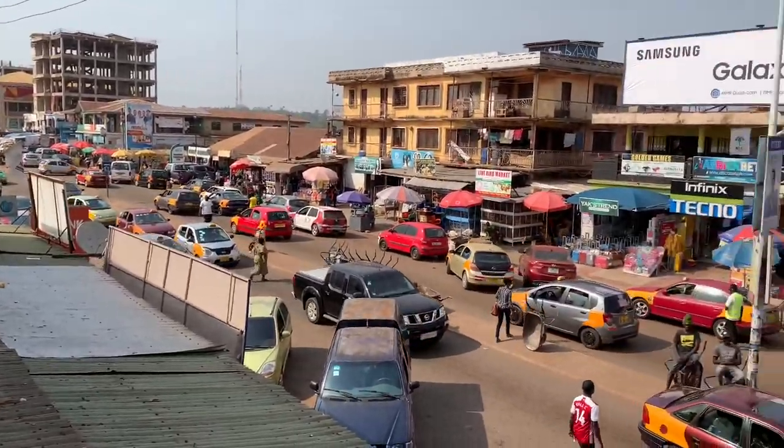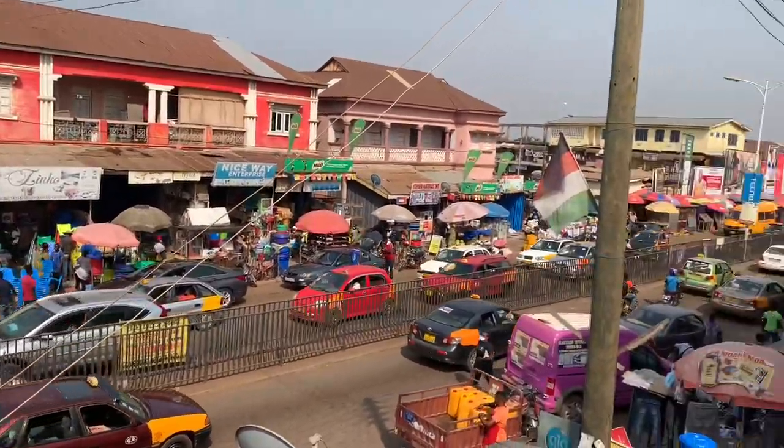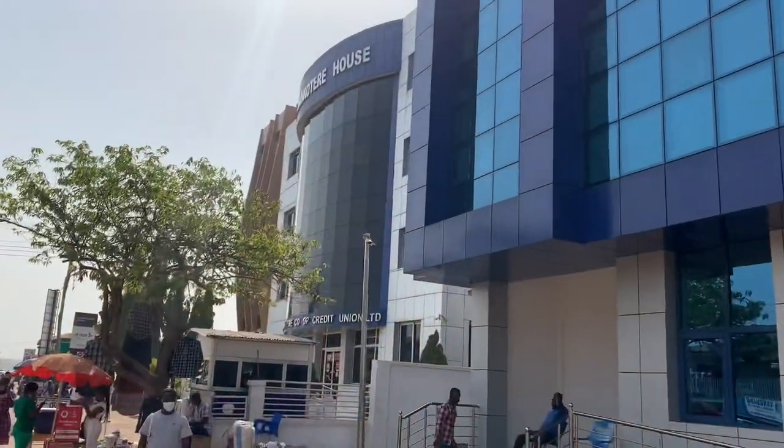In 1924, it became the first district capital by the colonial government. This is one of the prime locations one should be able to visit. Welcome to Sunyani, the Sun City, the capital of the Bono region.